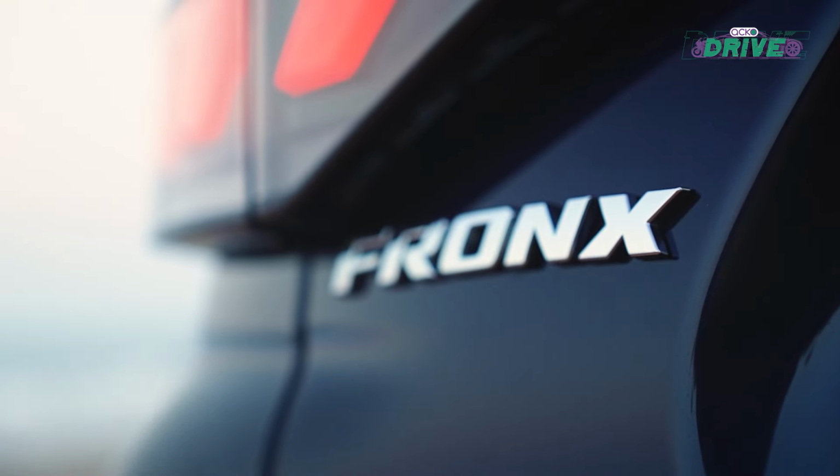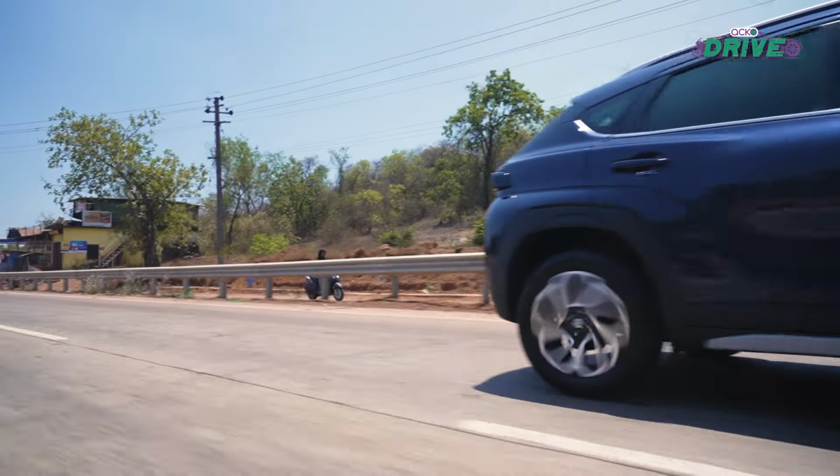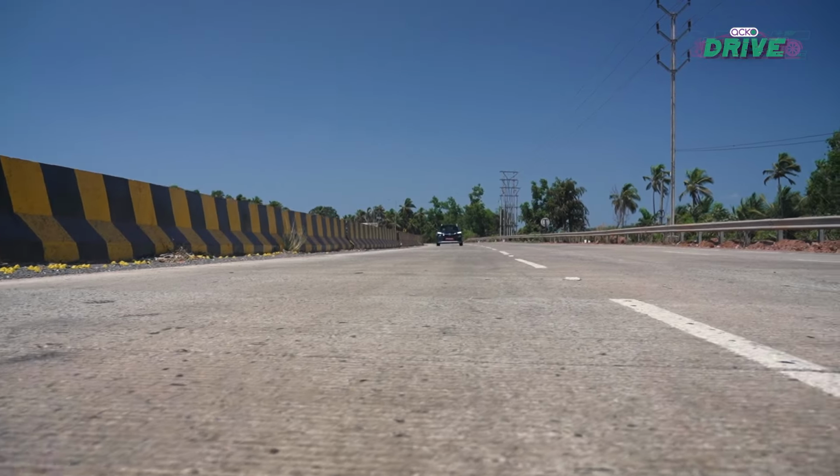So apart from hearing people mispronounce the name Fronx, I am quite excited to see what the future of this car holds.